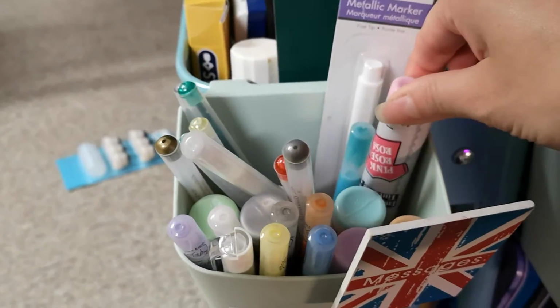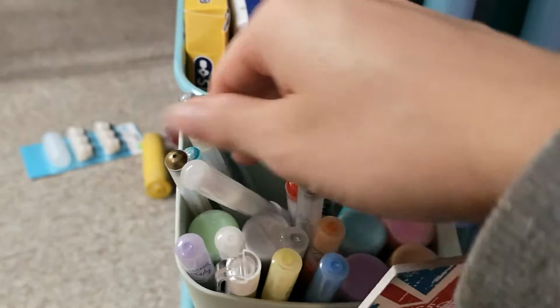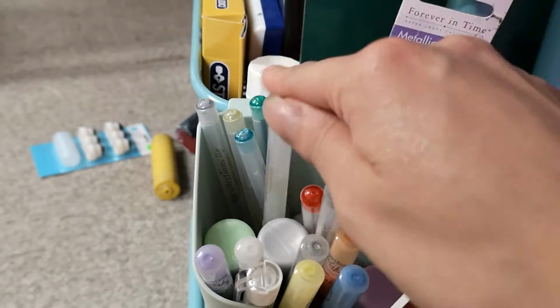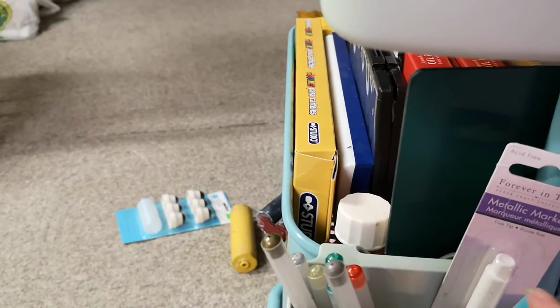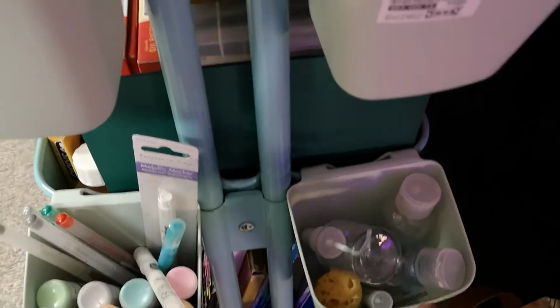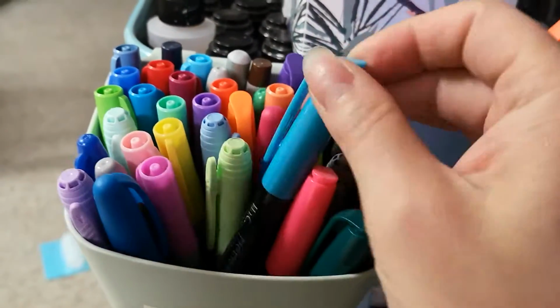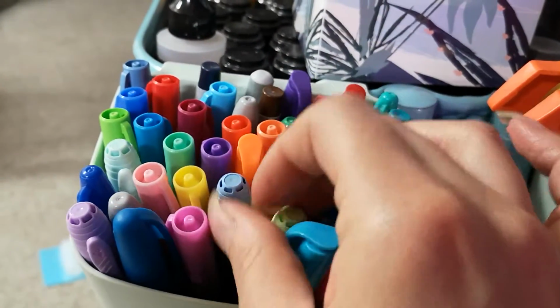Here I have some fabric paint from my dollar store and paint markers, gel pens from the dollar store, things like that. That's a chalk marker. I don't know why that's in there, but it is. Empty spray bottles. Here I have Sharpies. So just different Sharpies, different brands, different places.